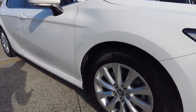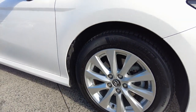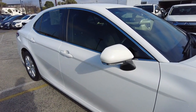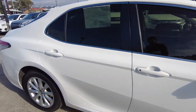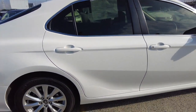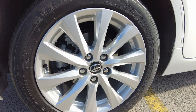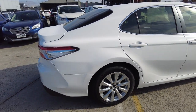Coming on to the first alloy, guys, we've got a beautiful alloy here. No scratches or blemishes on this one. Brand new tires as well. Coming on to this side here, we've got your indicator lens on the side view mirrors, as well as these color-coded handlebars, which are really, really nice. Looking at the second alloy here, also really good condition. Can't see any scratches or blemishes on this one. Tire tread also looks really, really good.